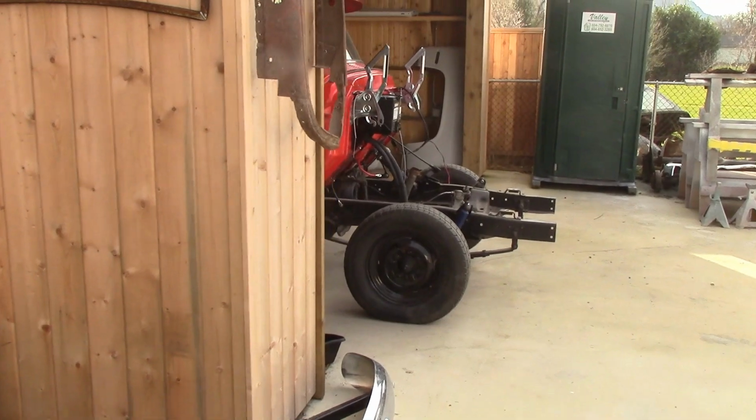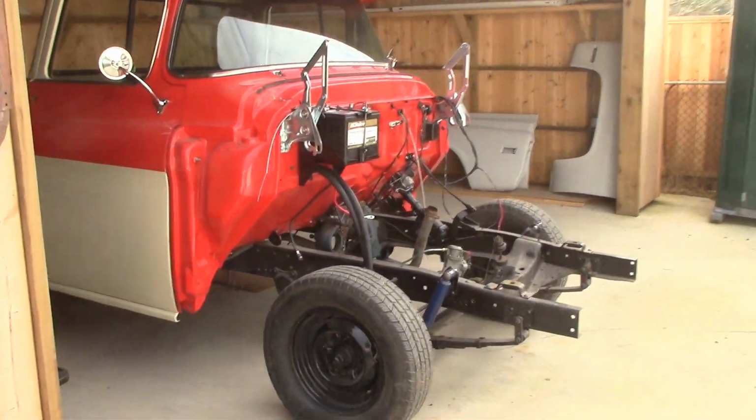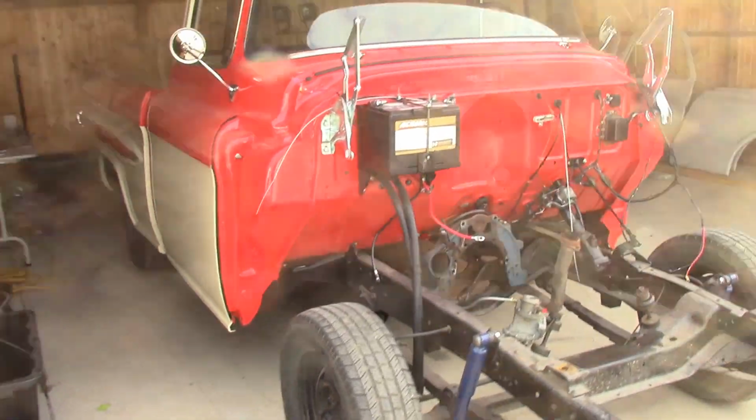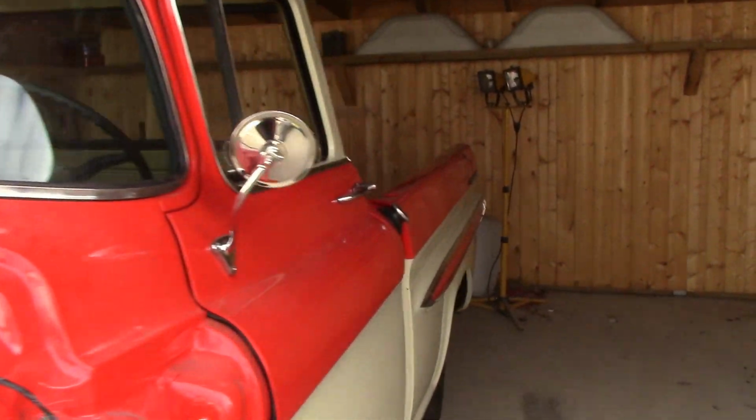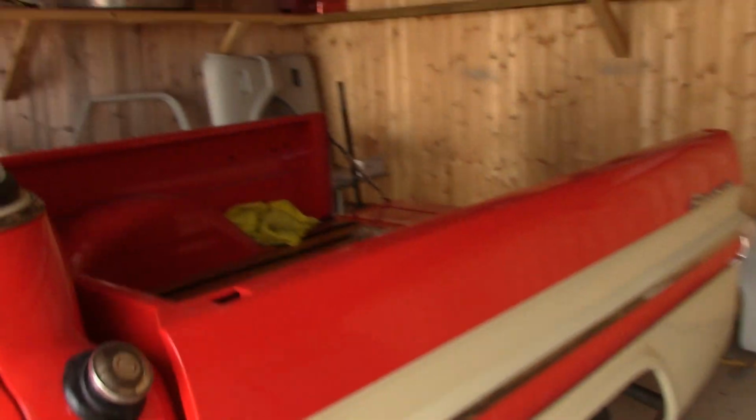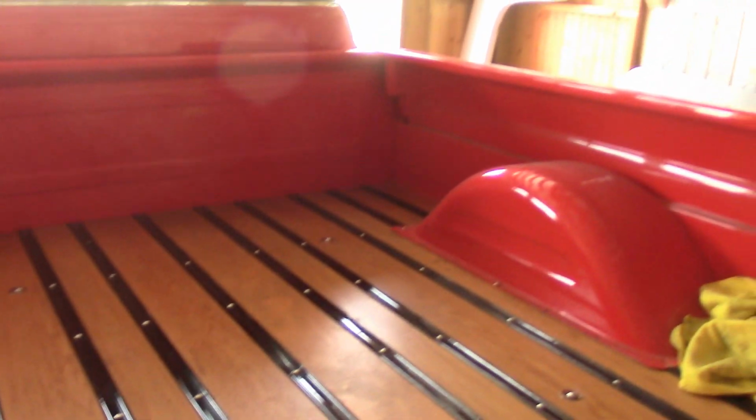So unfortunately it sits here with no engine. But the good news is we do have it all done. Brakes are working, chrome's on there, tailgate's on it. There are a couple little bolts in the box still to do, but the wood's all in it. Looks beautiful.